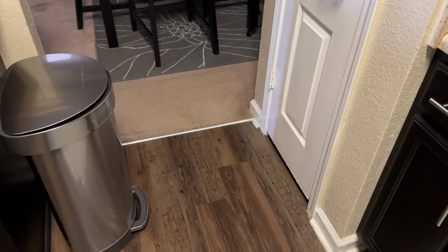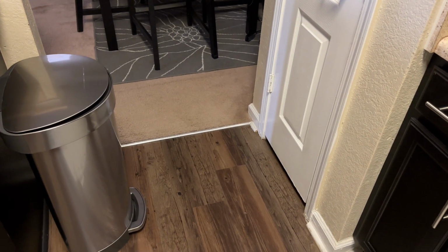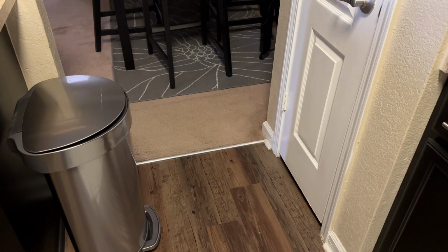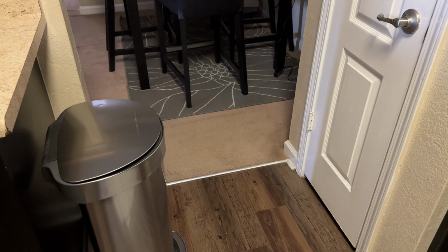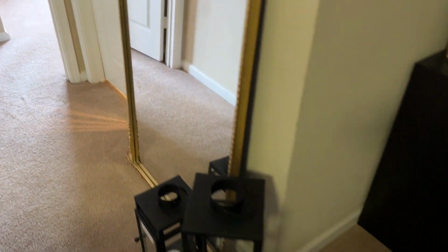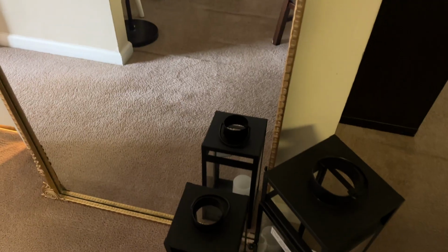Now in the dining area, I need to get rid of this rug. I need to find another one. I want to get this rug from Amazon. I just need it to go on sale. It's been on sale before and I did not buy it, so I'm waiting for it to go on another good sale. But that I want to replace sometime this year. Also, just to show you guys, I moved my mirror back. I wasn't feeling it on this other wall, so I moved it back.